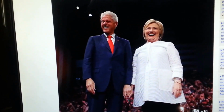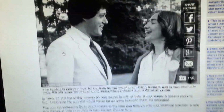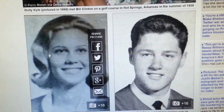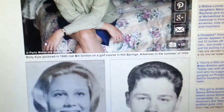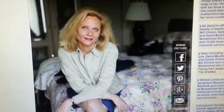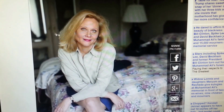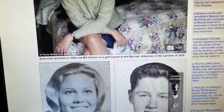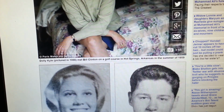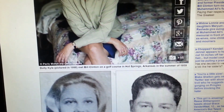I just want to jump into the next thing. Pretty damn awesome. Clinton, I literally think, I know a lot of people think that she's going to make it. I think she's going to be brought down, and they're going to bring in somebody else, or Sanders is just going to take it, because here's Dolly Kyle, who it's well known that she and Clinton had been hooking up for a long time.